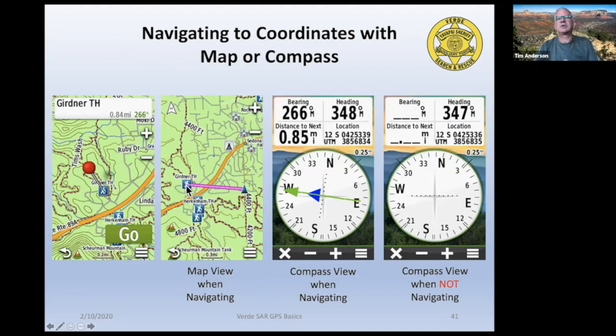When I tap go, the GPS draws a line from where you're at to Gardner Trailhead. And then you can see in the topography of a map, do I go to the left? Do I go to the right? Do I go north? Do I go east, west? This tells you that in this case, Gardner Trailhead is west of my current location. I can also determine that by going to my compass.